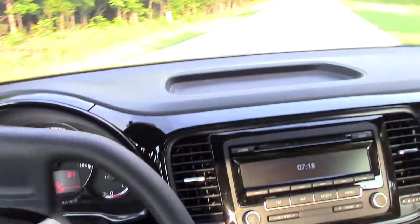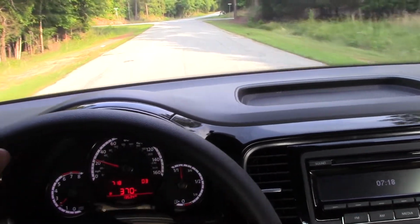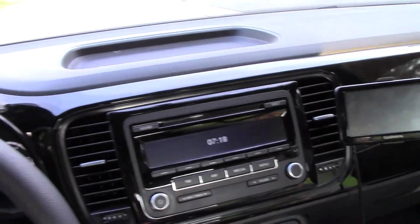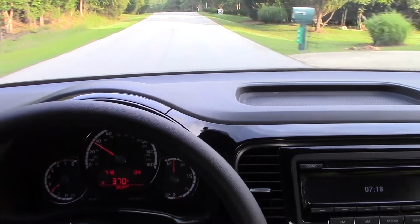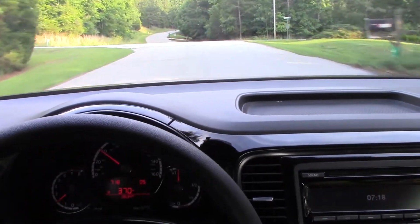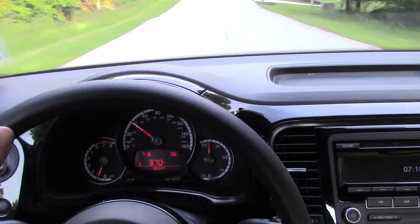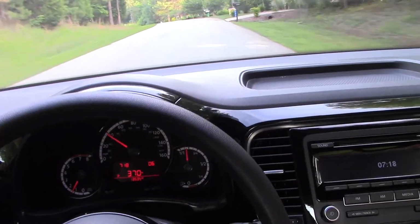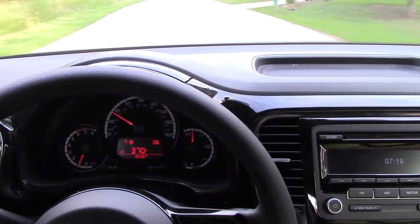We're gonna go around the neighborhood here and let you hear basically what it is, how quiet it is on the inside. We'll turn the air off. We're going about 40 right now. So it's pretty quiet. It rides pretty good. It's almost a slight bit bumpy, a little bit. It's a kind of a firm suspension on it.